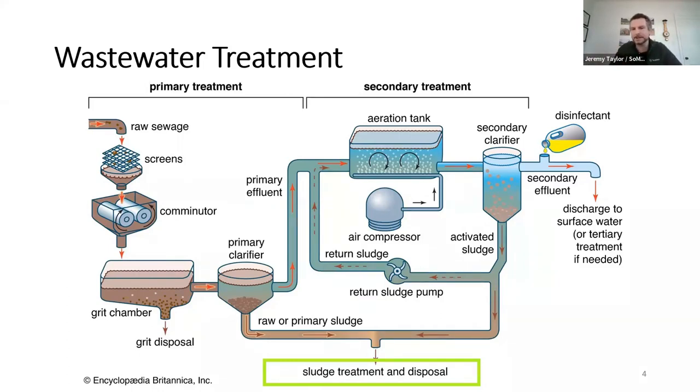The tertiary treatment is disinfection and treatment that sends it back out to rivers and tributaries. But we're going to be focusing on the sludge treatment and disposal portion of wastewater treatment today, really focusing in on biosolids, sewage sludge treatment.